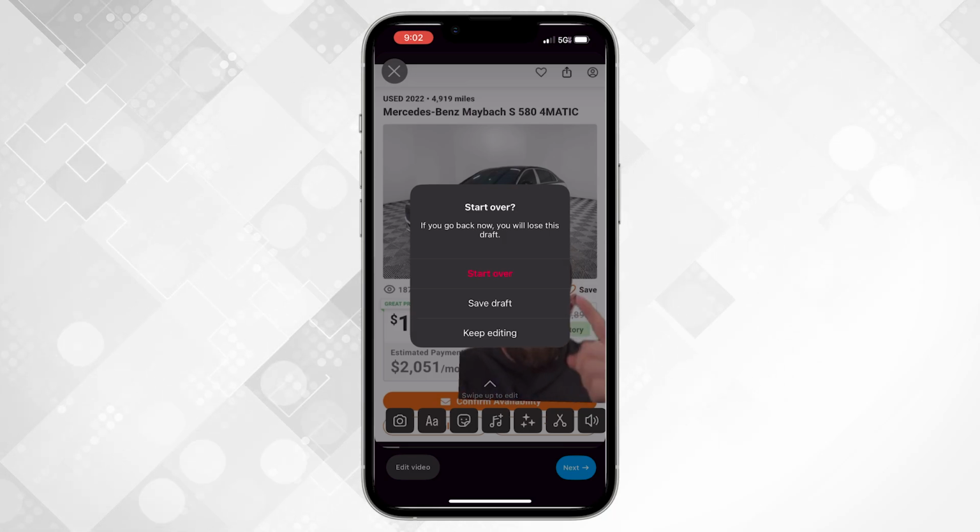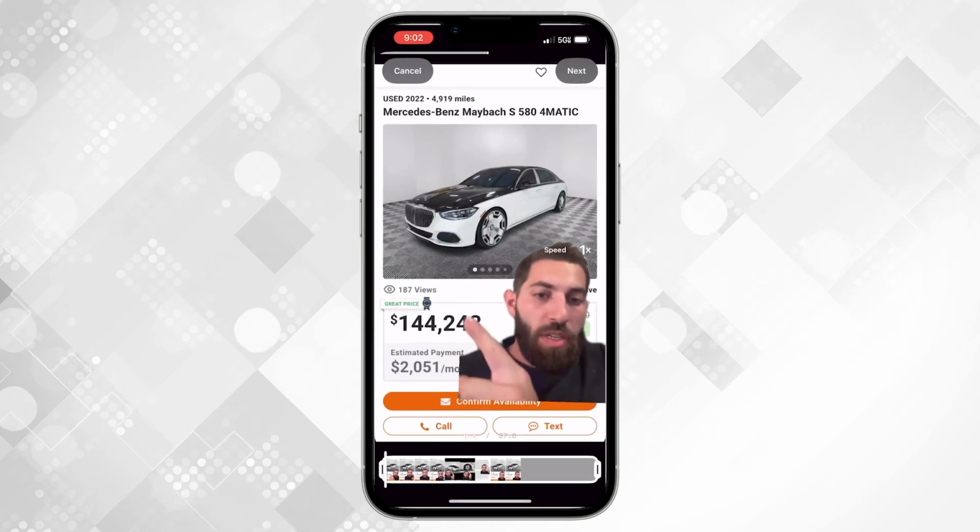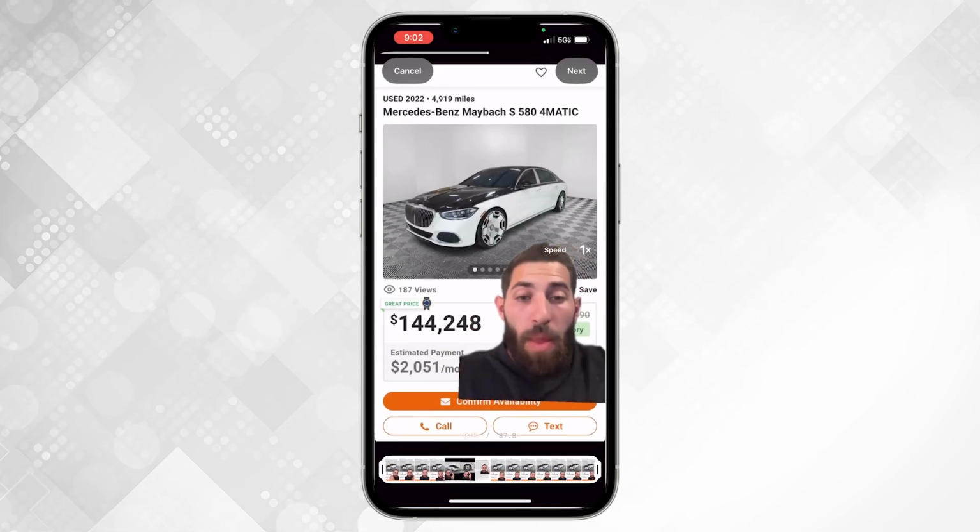Now, if we click on start over right here, and we come over here and click on sequence, this is how people actually stitch videos. You could take the beginning of the video, and then what you do is record your own video on top of that video. And that's how people stitch, and that's how people remix.